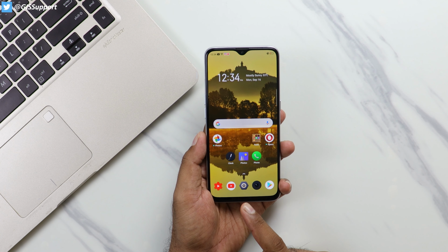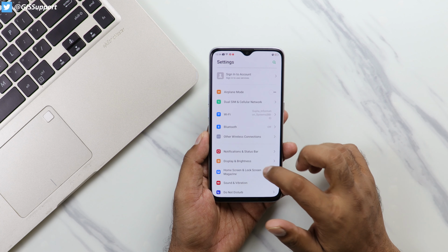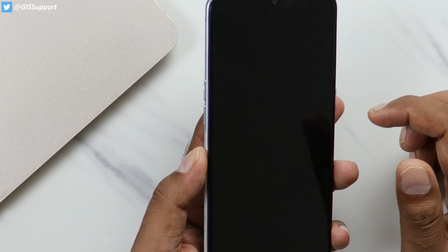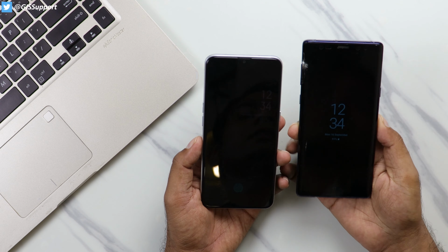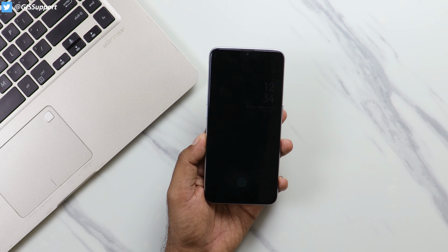If you're interested to know the software stuff here, here's a quick look. Some new things that Realme spoke about, like they are very soon providing the complete dark mode feature. It does have the always on display, but you cannot configure it. It's not very bright. I mean, if I compare it with some other phones like the Samsung one, you can say this really is bright. It feels great, but here it is just simple.